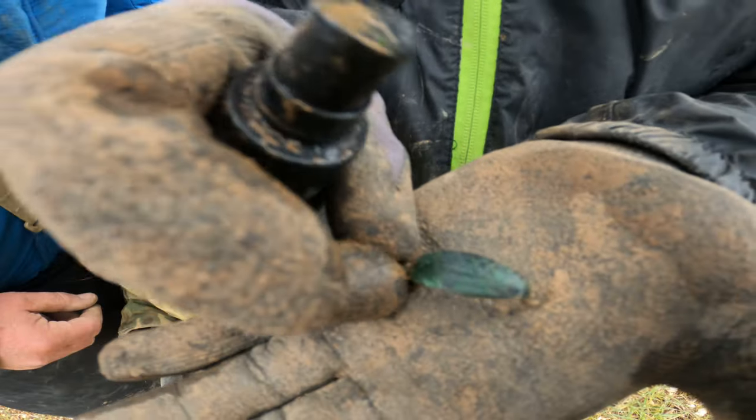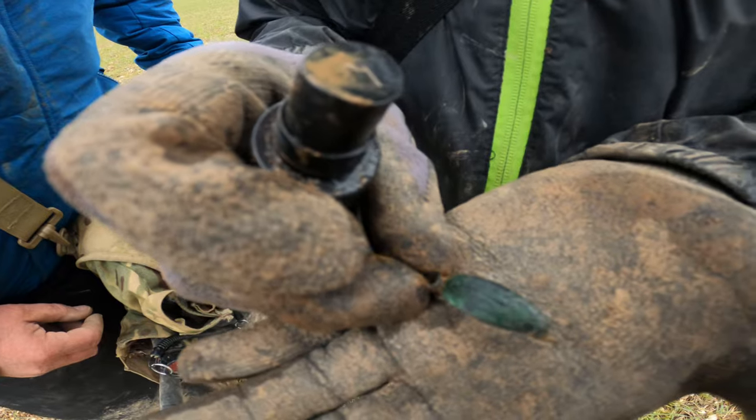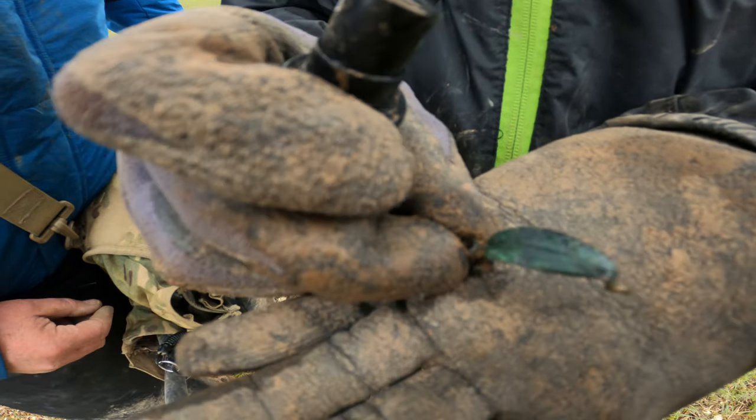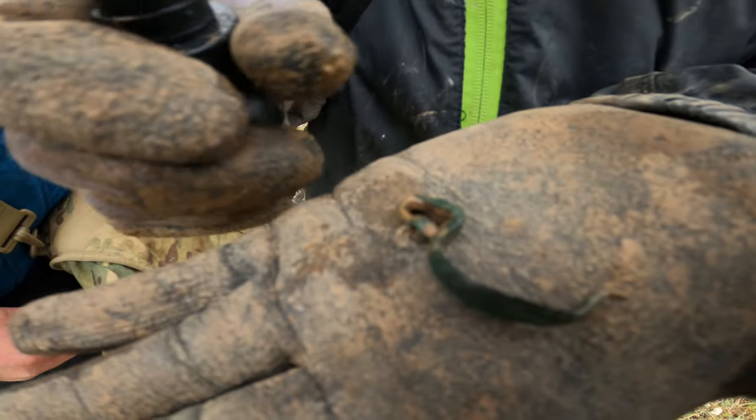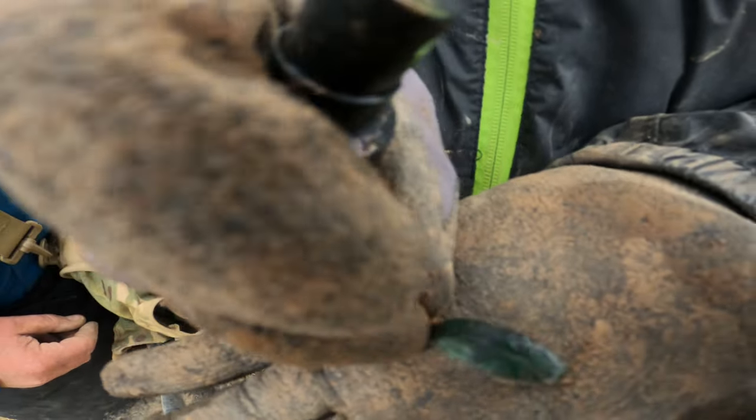If anyone knows what type it is and if we haven't found it on the picture, I'll show you guys in a sec, then yeah, please tell us in the comments. Sure, there's lots of Roman experts out there who know what that is.